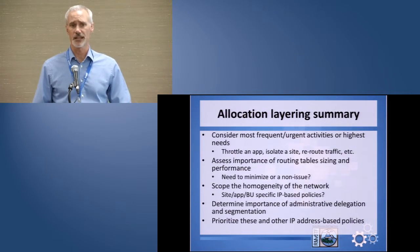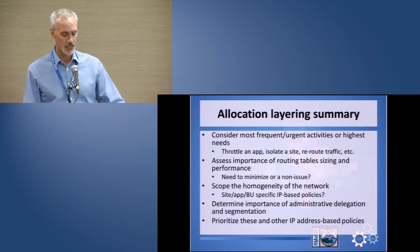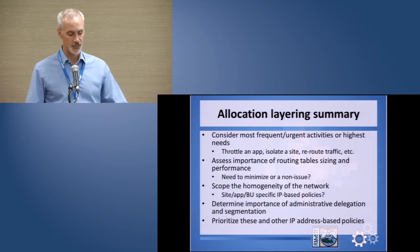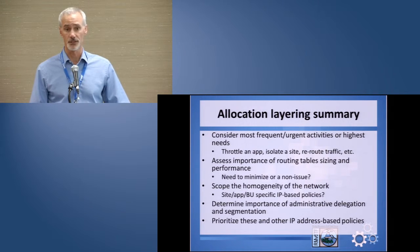Think about things that you've had to do in the past. Shut down an office, throttle an application. That could provide you, it's no guarantee that something else might happen in the future that might involve something different, but it's probably a good indicator going forward of how you might need to manage and really plan for in your IPv6 address plan.